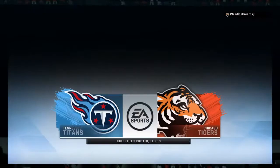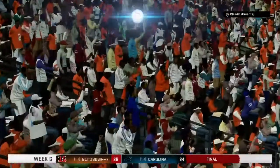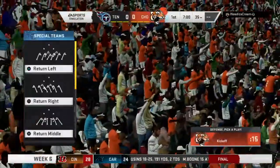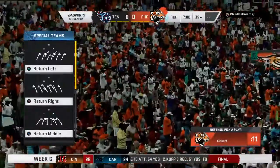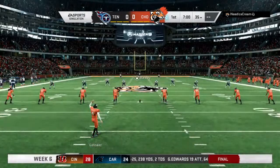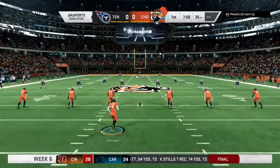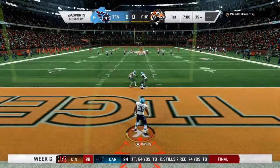All right, thanks, Coach. EA Sports coverage of the National Football League is on the air. The scene a few moments ago, here it is. It's unlike any other in sport as both teams made their way out of the tunnel. These folks are fired up as their guys are ready to do battle between the Tennessee Titans and the Chicago Tigers. Set to go now in Week 6 of the NFL season, and we are underway on EA Sports.